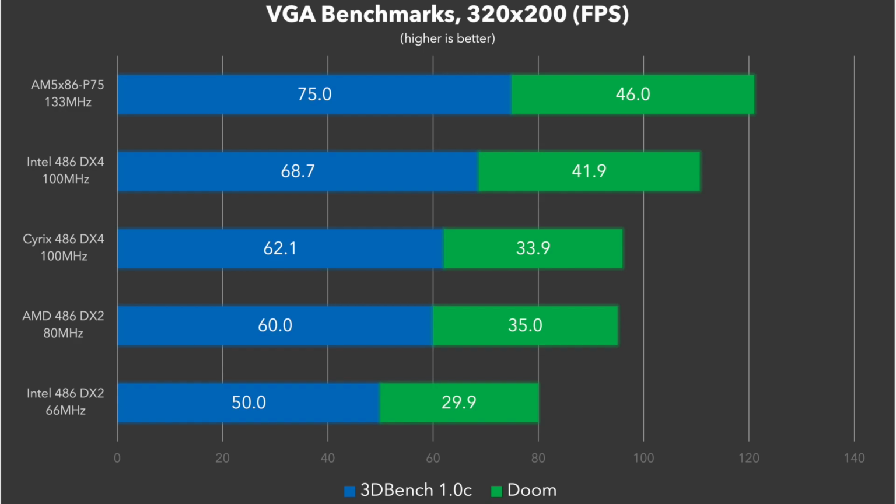You'll also notice that there's quite a gap between the DX4 from Cyrix and Intel on the chart here. So the Cyrix 486s are a bit slower clock for clock compared to Intel and AMD chips. And the larger 16K L1 of the Intel chip is probably also playing a role here, so that's a little bit expected. One of the biggest stars on this chart, though, is really the DX280. And despite being clocked 20 MHz slower, it almost matched the Cyrix DX4 in 3D Bench, and it actually outperformed it by a healthy margin in Doom.